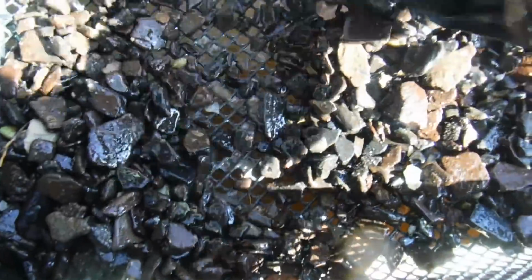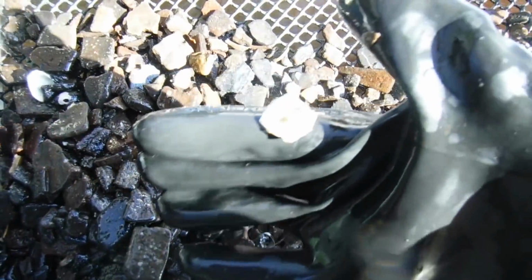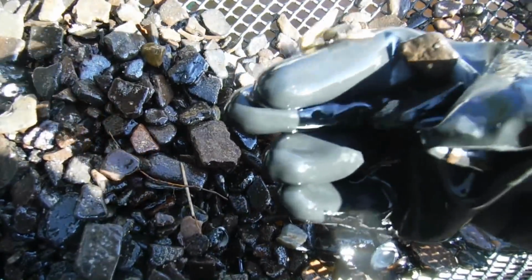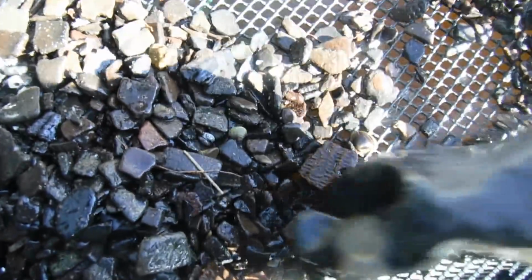I hadn't even looked in here good yet. Oh my goodness, look at that. Look at that. Isn't that cool? Every little piece you see in here is a shard from an Indian pot, I'm sure. That rock is not natural to this area, so it's everywhere in here. I think that's another point piece right there. Piece of one maybe, I don't know. Okay, let's keep looking. That's pretty cool though.